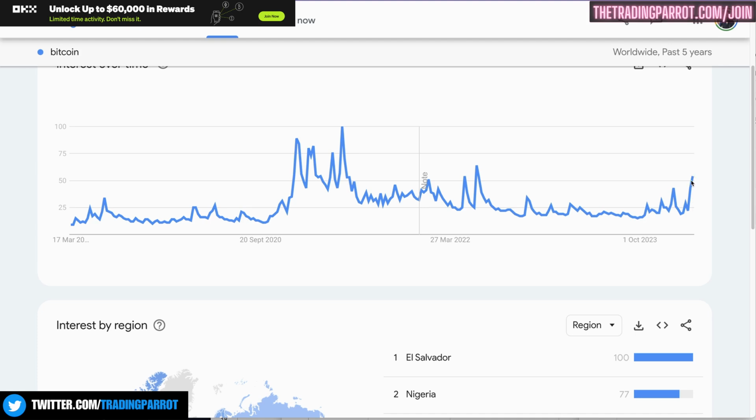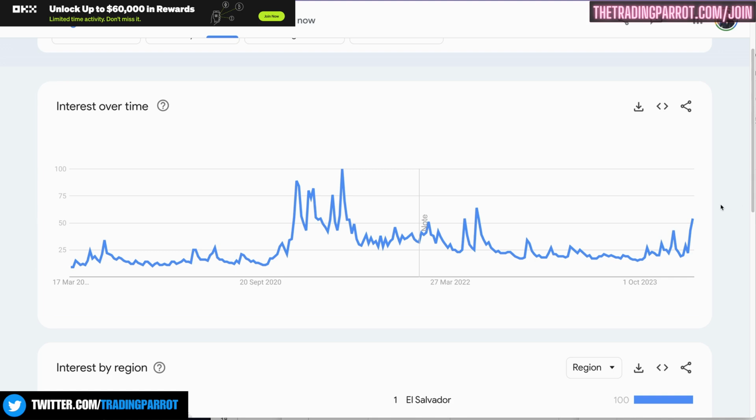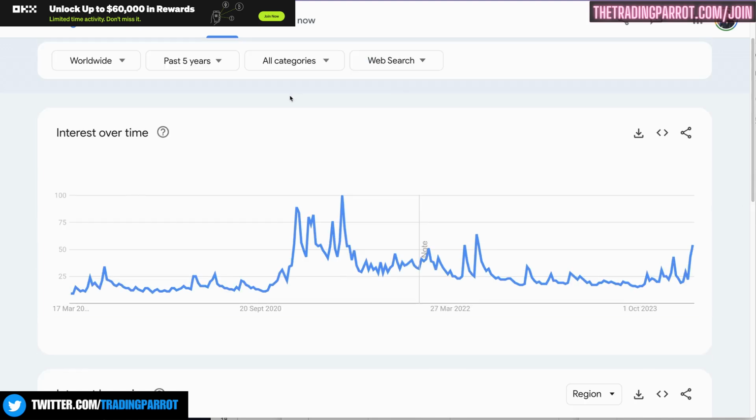We have already crossed the 50% interest over time for the search of Bitcoin worldwide. This is something that we only manage to do when we are entering again this last stage of the market. It's incredible because I was not expecting to see Google Trends to show 50 here. Whenever I go to Twitter, whenever I look into YouTube, I don't see the FOMO from retail yet.